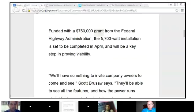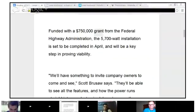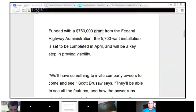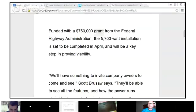What about that last word, viability? It'll be a key step in proving viability. Yeah, it's something can be success. Yeah, so we want to know if it's going to be successful or not, right? So we might have some questions about this project. Some of you think it's a good idea, maybe others don't think it's such a good idea, but let's think right here. What are some problems that we might need to solve with this new invention? What are some questions that you have?